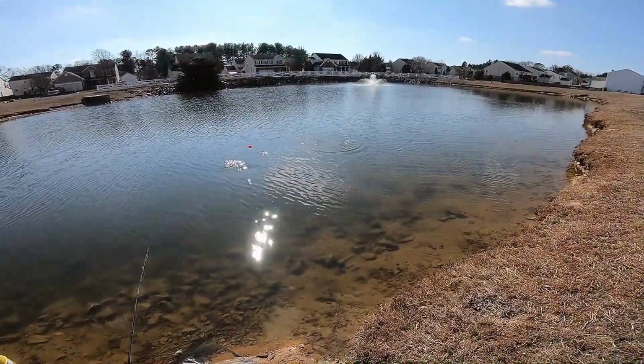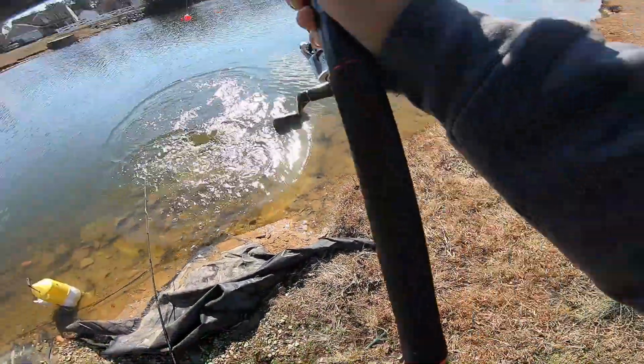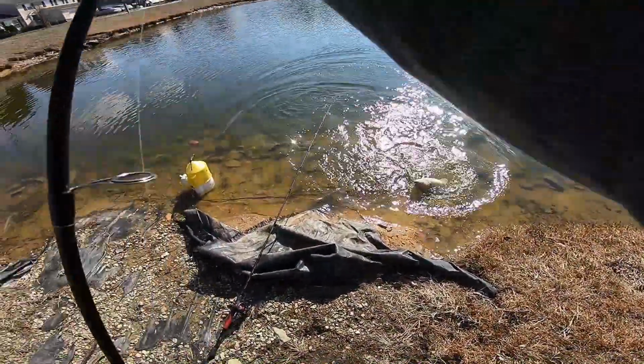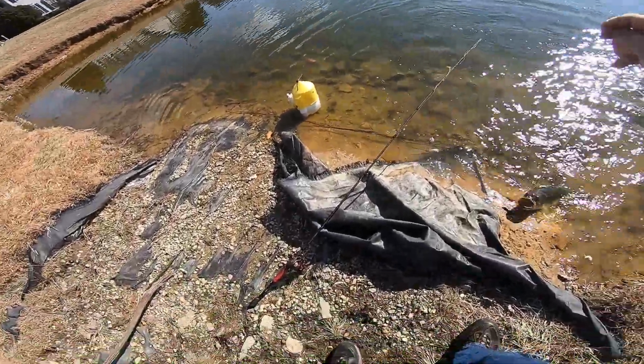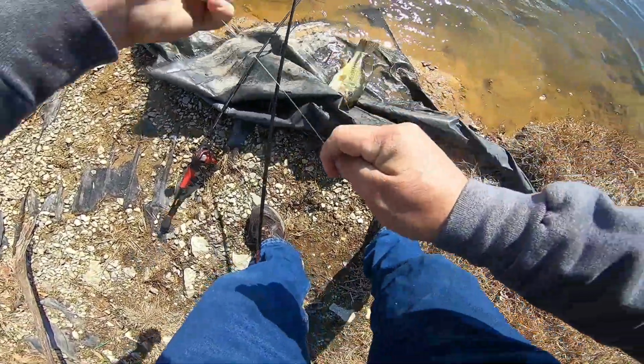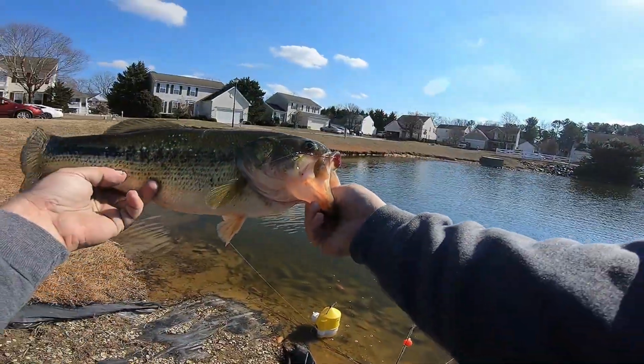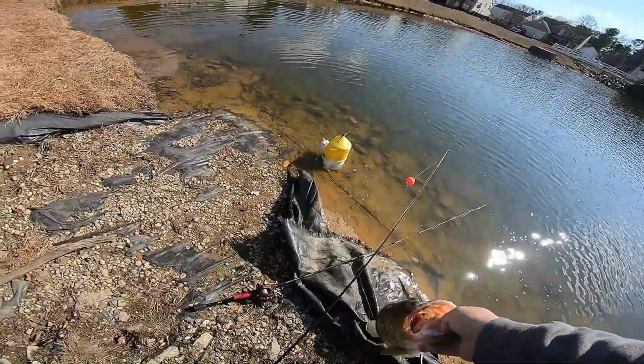Oh, man, look at this, guys. Oh, man, nice bass. Nice bass. Holy crap, right off the bat, first fish. Looks like a 4-pounder, guys. Are you kidding me? That didn't even take 10 minutes. Wowie, wow. I saw that bobber get smashed to death, man. Look at that monster. Whoa.